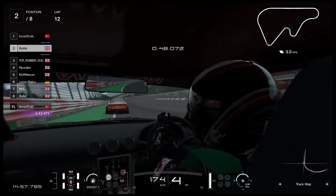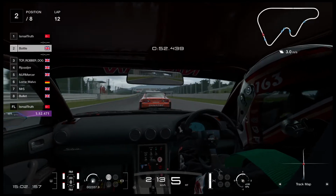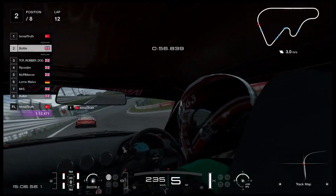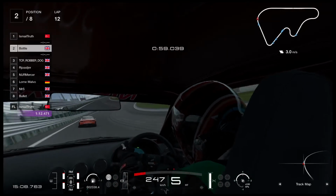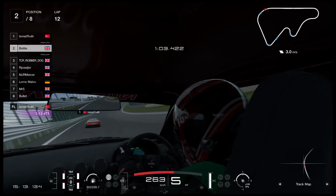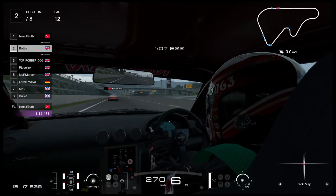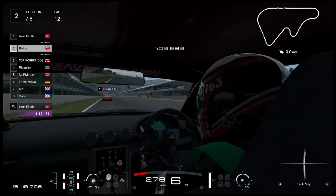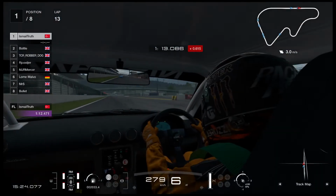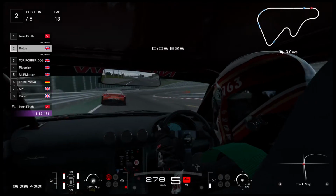Now on board with Bodo. You see him short shifting, not wanting to go past Ismail on this occasion. Goes for the high line as well as Ismail. And now we will see if Bodo can pull something off. Currently Ismail doing 280. There comes Bodo with 290, 293.